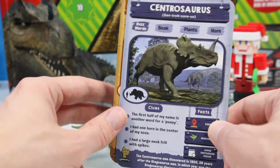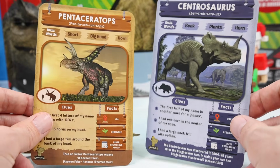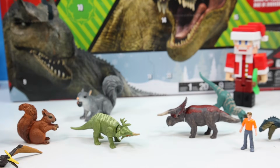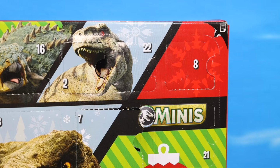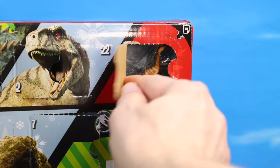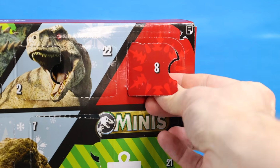Centrosaurus, maybe. Or maybe Pentaceratops. I don't know, it just doesn't ding with what I remember. So, help me out in the comments, what's this guy's name? Door 8 is great. Because it's one of my faves, the Gallimimus.